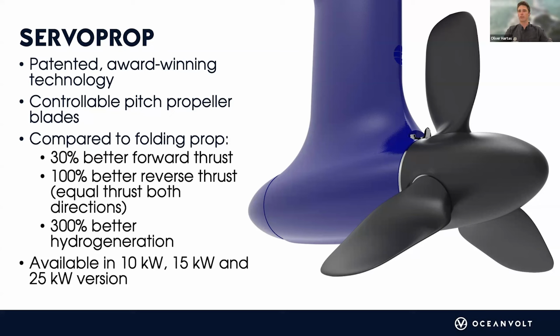I'm sure you're all probably thinking, okay, but you'll probably catch more fishing nets and things because the blades don't fold away. And the answer is yes, you will potentially catch a little bit more. One of the blades is typically always behind the leg anyhow, and you have just the two small blades sticking out. So there is a little bit more there, but in terms of drag, it's far less than what most folding propellers would give you.